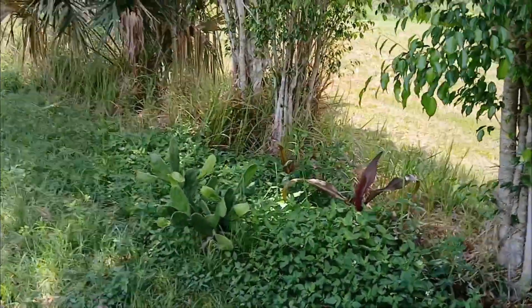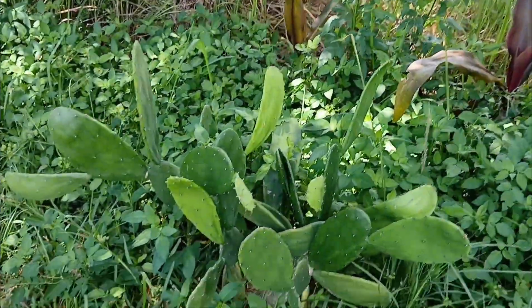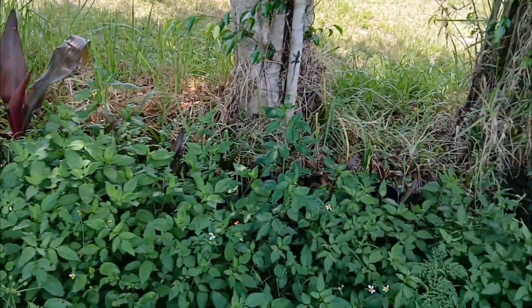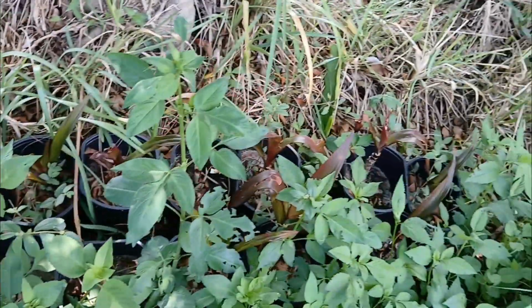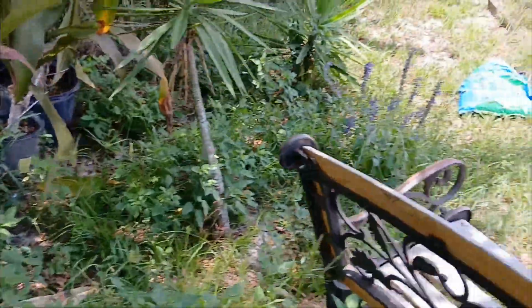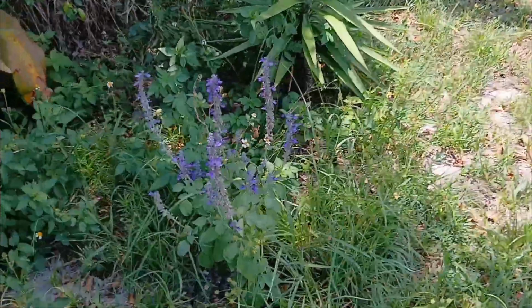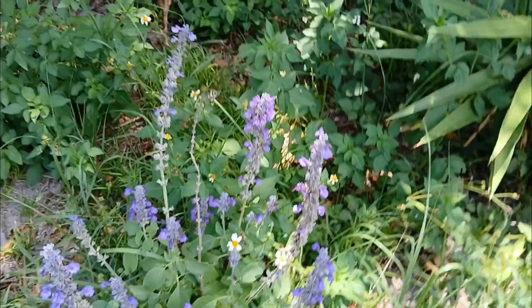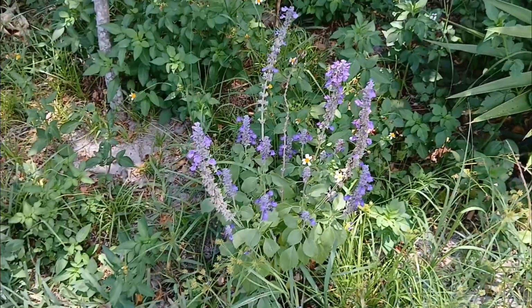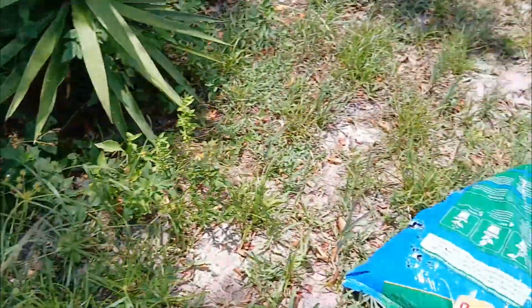Back here is our cactus. It's nice and big. No flowers or anything on it right now. We definitely need to weed out this section because hiding behind all these weeds are our little Queen Emmas. So we do need to get that cleaned up. Okay, here's our other salvia. This one's doing fantastic as well, looking great. Looks like that's the only plant that survived from that planting that we had. But I am happy that that one did survive.